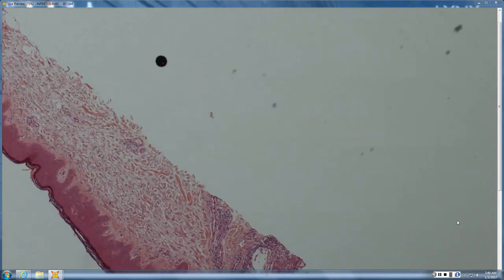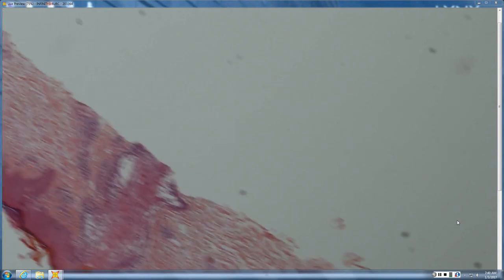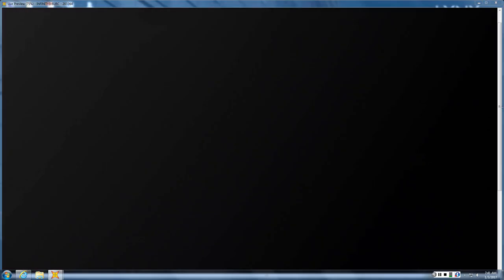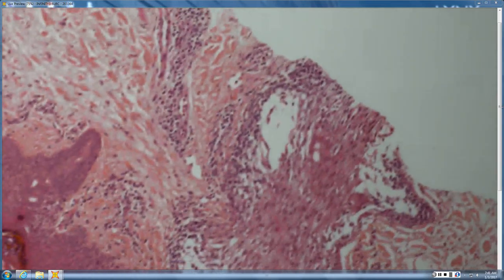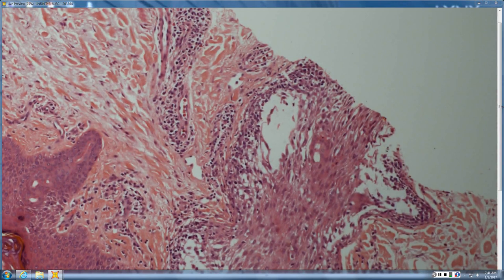Looks like there's some infiltrate around the hair follicle there, maybe. Yep. Looks like mainly, are these lymphocytes maybe angulated a little bit? So that's a very good thought. You'd be thinking then of folliculotropic MF. Right, right.